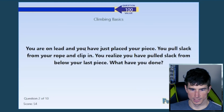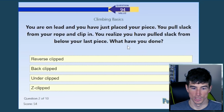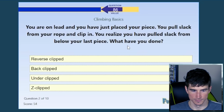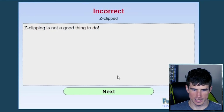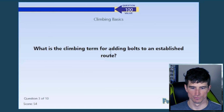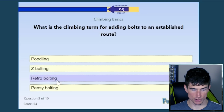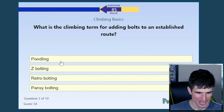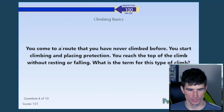You are on the lead and you have just placed your piece. You pull slack from your rope and clip in. You realize that you have pulled slack from below your last piece. What have you done? Oh, I didn't actually read it. You back clipped. No, Z-clipped? Shit! What is the climbing term for adding bolts to an established route? Bolting, Z-bolting, retro-bolting, pansy bolting, retro-bolting. Let's fucking go! All right, I got 2 so far out of 3.